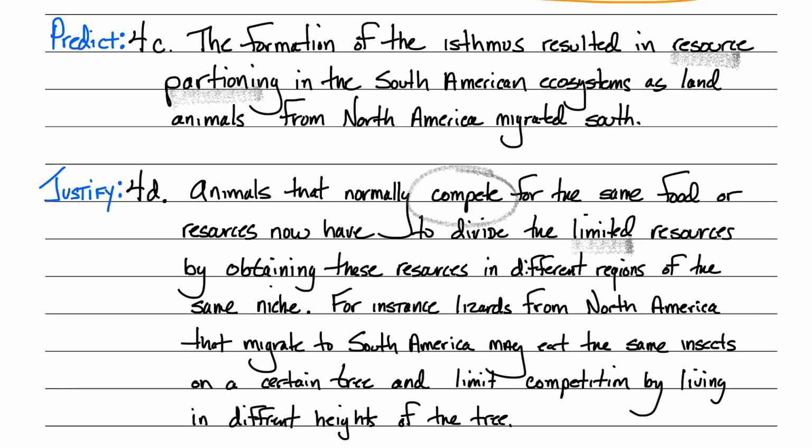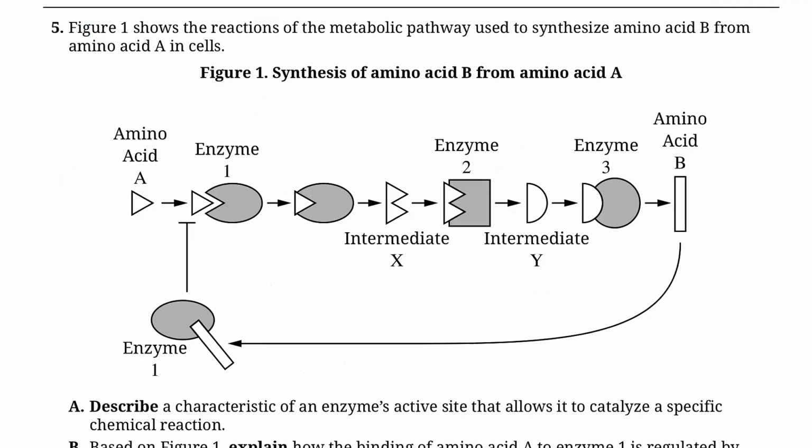All right, on to 5. Number 5A: describe. Describe is our action word here. So describe a characteristic. Tell me something about the characteristic of an enzyme's active site. Is it blue? Is it red? Tell me something. You should love describe as an action word. So tell me something about the characteristic of an enzyme active site that allows it to catalyze a specific chemical reaction. That's important, and we should already know that enzymes are very specific. So what about the enzyme's active site?